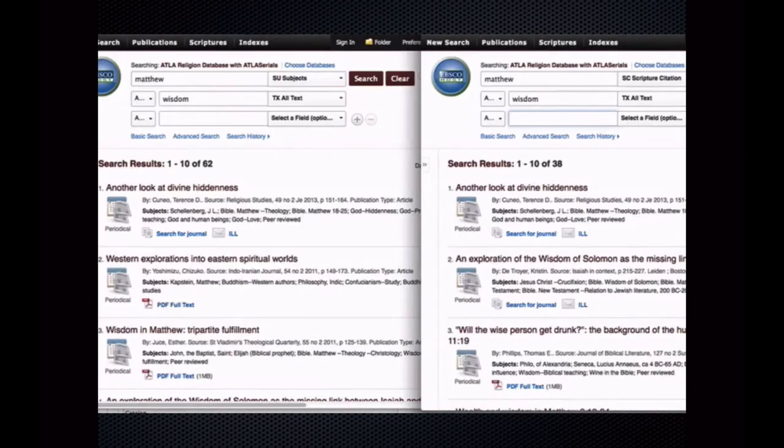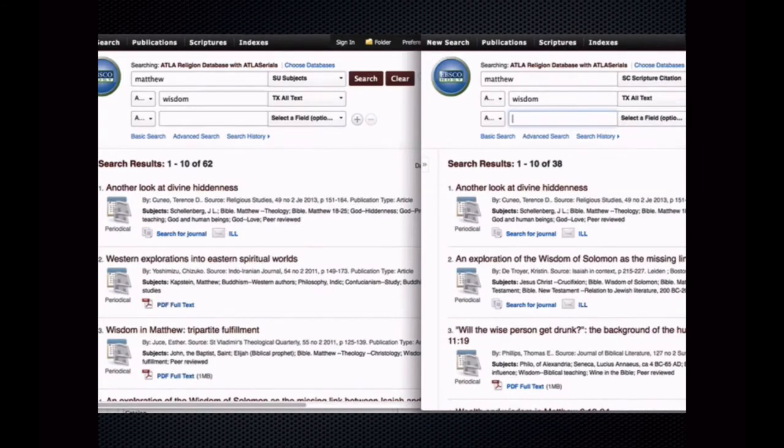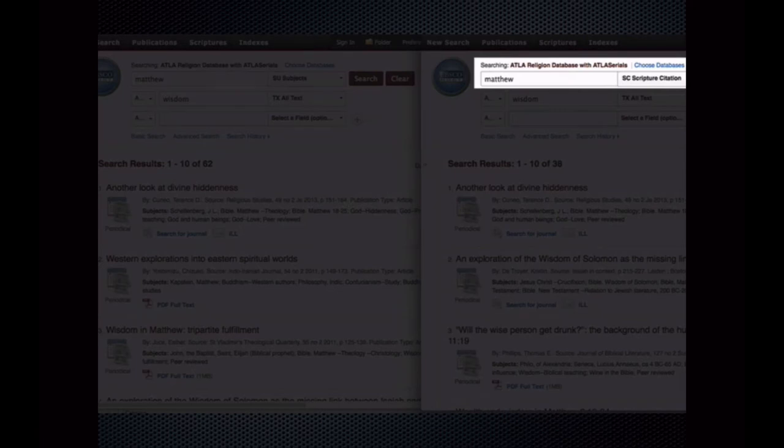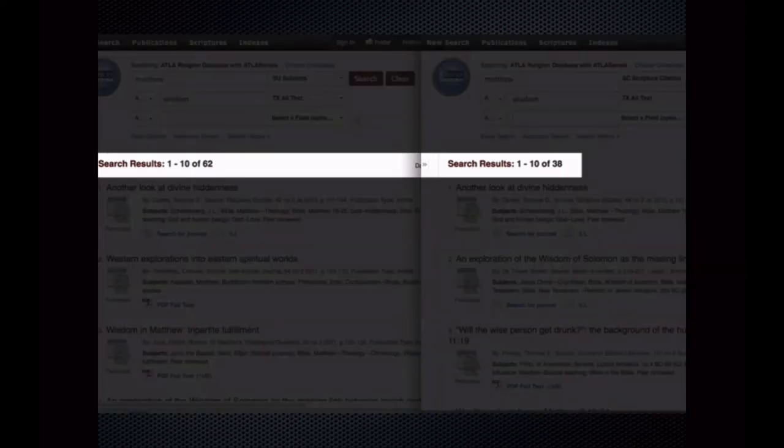But let's do a quick comparison. Here we have two search strategies side by side. On the left, I've used the SU Subjects Limiter, and on the right, I've used the SC Scripture Citations Limiter. Now notice the results. While the SU subject search has yielded more retrievals, the second may not even be relevant to my inquiry.